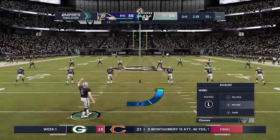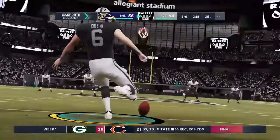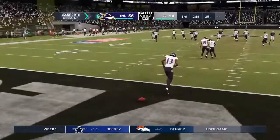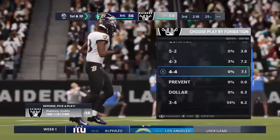How about explosive? 75 yards, one play. That means everyone handled their assignment, doesn't it? It doesn't just mean that the defense broke down. They really executed the way that was drawn up on the whiteboard. Big-time play, big-time result. At their own 25-yard line.